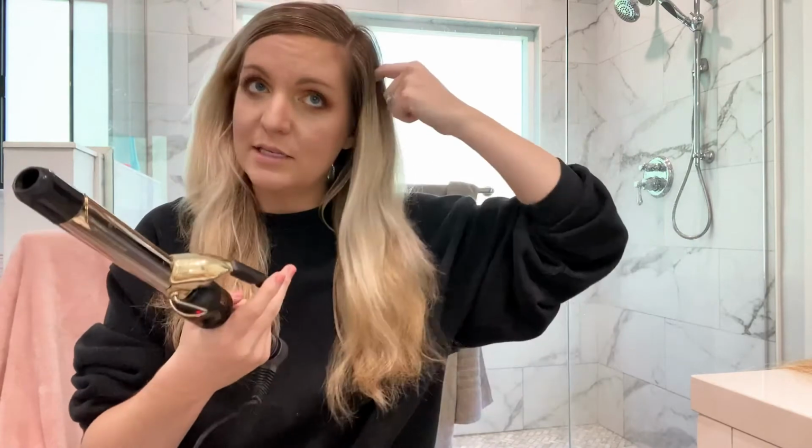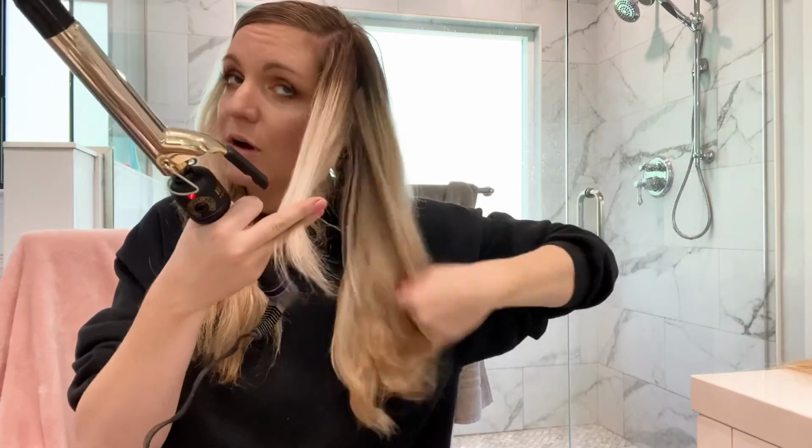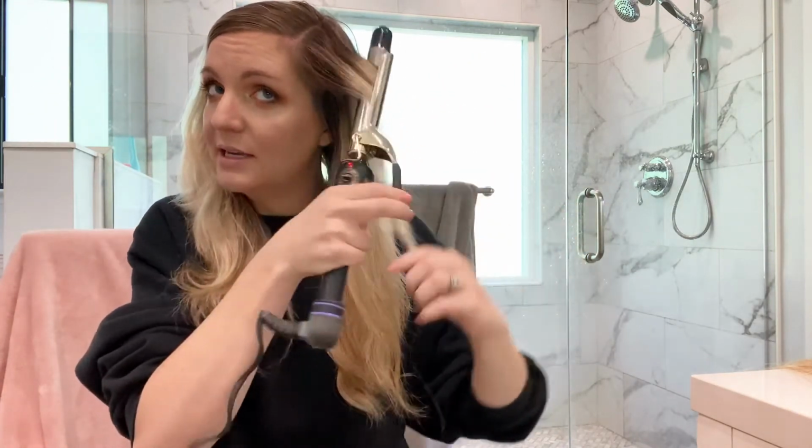I'm just gonna simply curl my hair and then I may add a side braid or twist some hair back. I always curl away from my face. I don't split my hair into layers or anything like that. I just kind of do it all together, and I just split it in maybe 2-inch sections. And I always leave a little bit of hair out at the bottoms too. And then I kind of just unwind it and it looks like that.